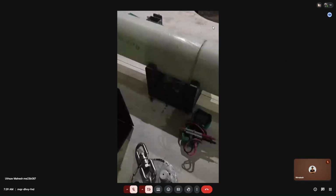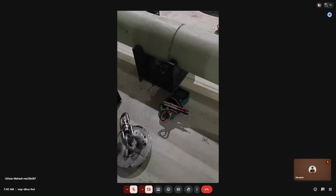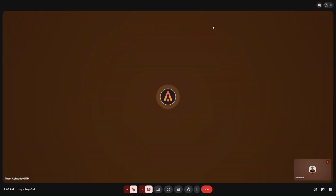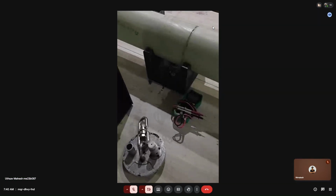Yeah, sure. So I was explaining about the recovery system of our rocket. So the system that we will be using. Sorry, one issue. The recording had stopped in the middle due to a network error. It's restarted right now. So yeah, you can start. Yeah, okay. So I think the recording has been fixed now.